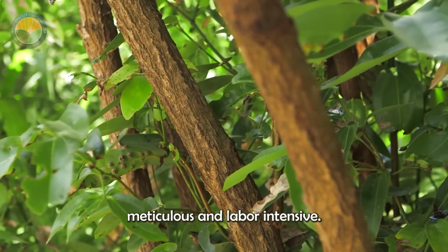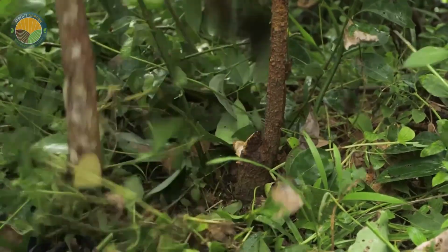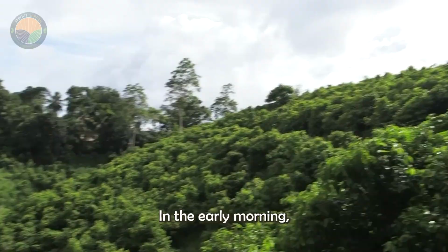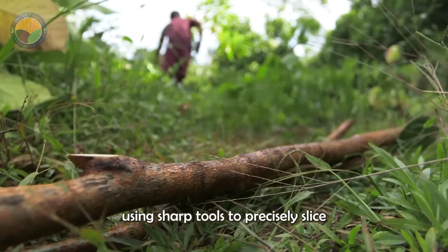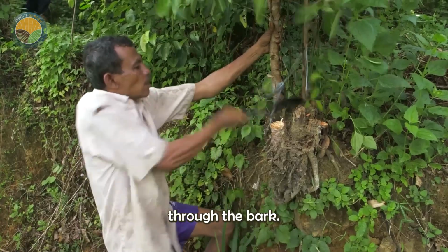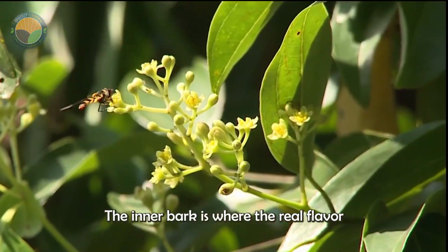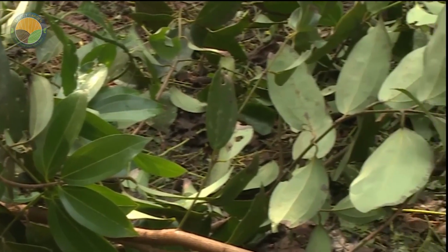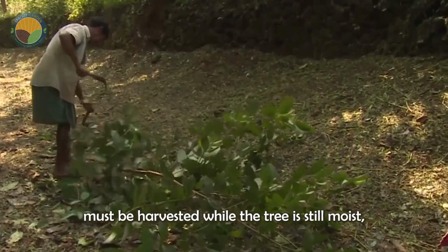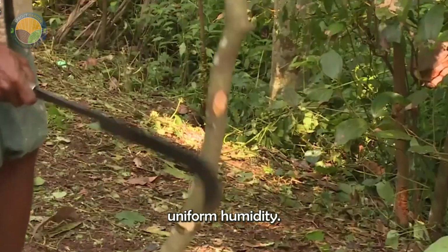Harvesting cinnamon is both meticulous and labor-intensive. In the early morning, skilled workers begin the task of cutting cinnamon branches, using sharp tools to precisely slice through the bark. The inner bark is where the real flavor of cinnamon is contained. This bark must be harvested while the tree is still moist, usually in the morning when the air retains humidity.